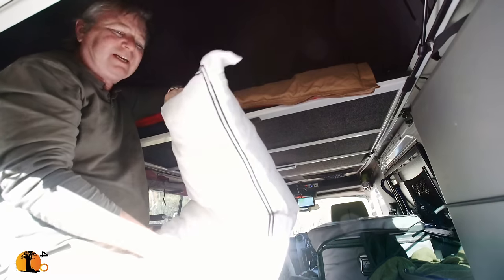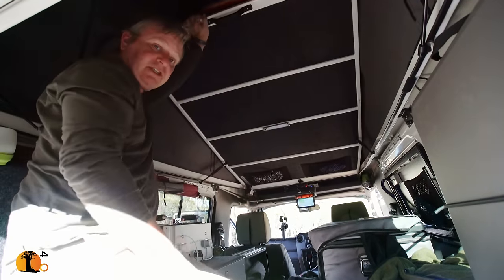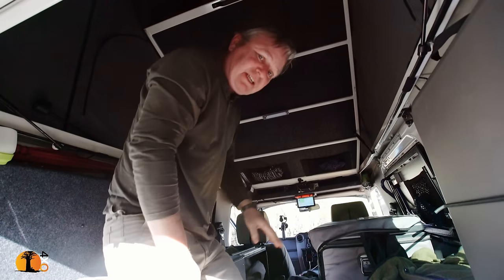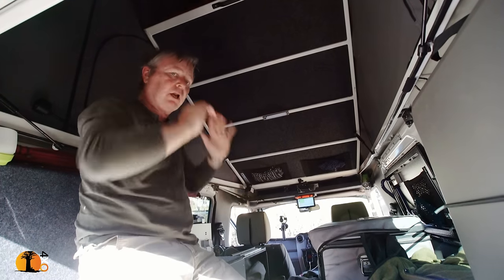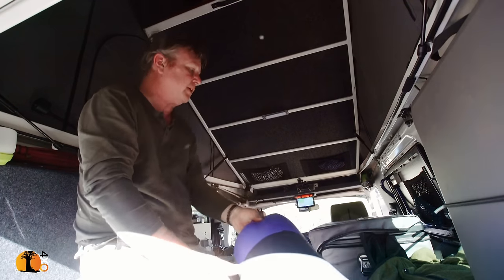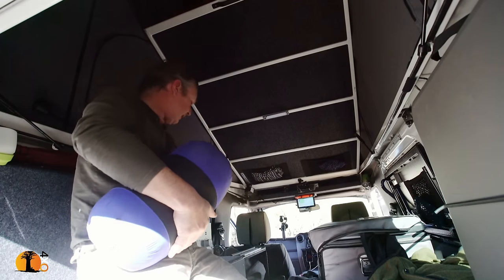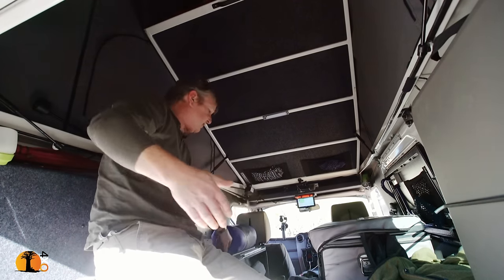I can leave my bedding up here as long as it's not too thick. I've got two pillows, I take one of them down. But apart from that, it all fits. And the beauty is, it all fits when it's closed. So I don't have bedding filling up the back of my truck, except for a sleeping bag. I do have one sleeping bag up there. The second one doesn't fit.